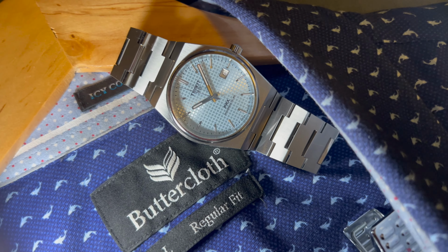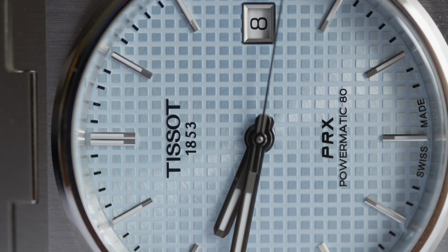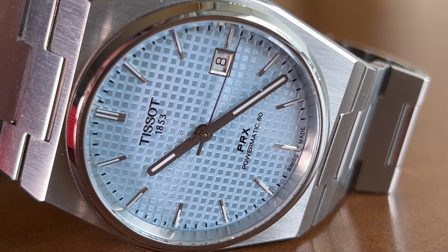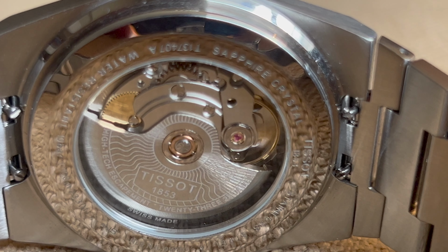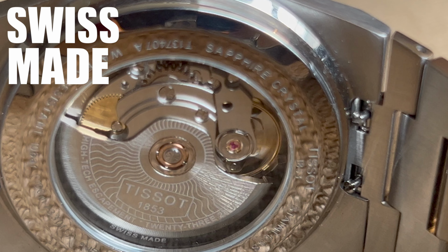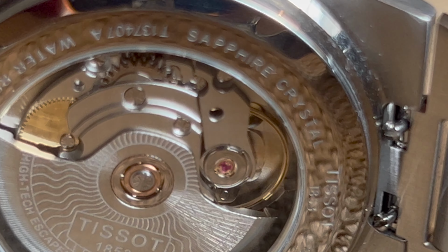You have a 3-hand movement that's running with a large seconds hand around this dial, and you have lume capabilities inside the baton style hour and minute hands, as well as on your markers around the dial. The movement is the 23 jewel automatic POWERMATIC 80.111 Swiss automatic movement, and like I mentioned earlier, 80-hour power reserve.